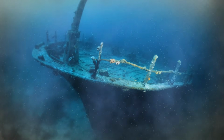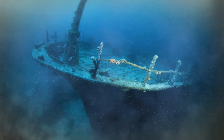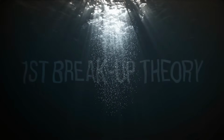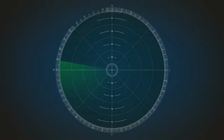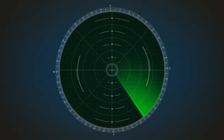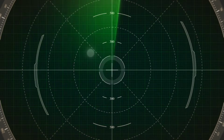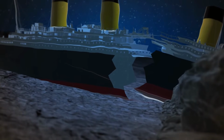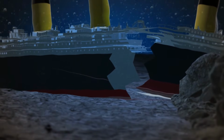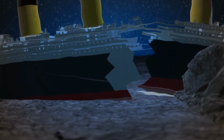But in 1985, things changed. First breakup theory. That's when Robert Ballard found the wreckage of the Titanic in the depths of the ocean. When people saw the wreckage, it became clear that Jack and the other survivors had been right. The Titanic did indeed break in two when it sank. So it's time for a new theory.